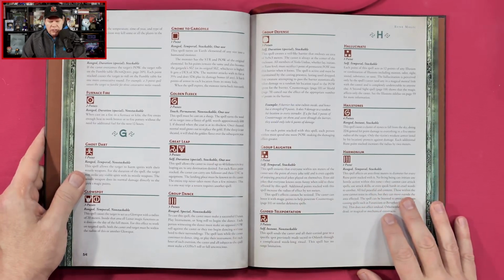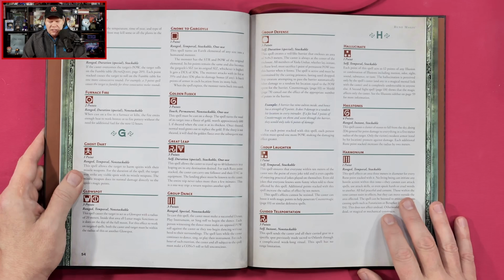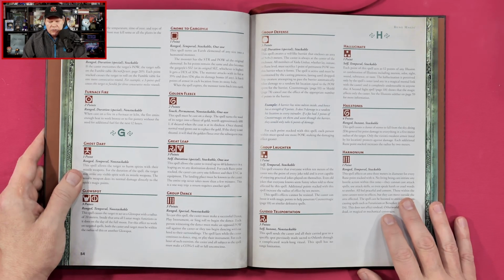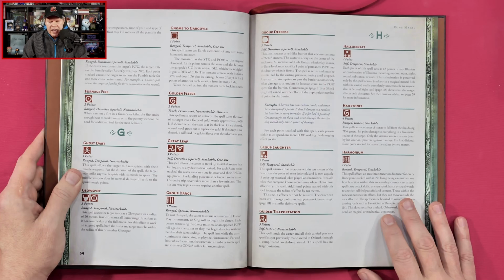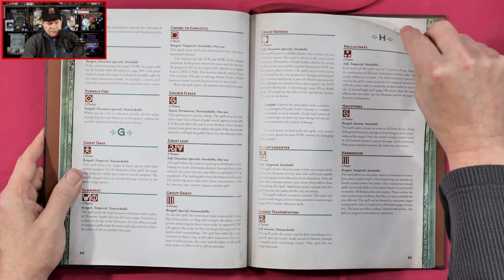Hallucinate. Each point of this spell acts as 12 points of any illusion or combination of illusions, including motion, odor, sight, sound, substance, or taste. The hallucination is perceived only by the spell's caster and any in a magical mental link with the caster, and is completely undetectable to anyone else. A second sight spell shows that the magic affects only the caster. See the illusions sidebar on page 59 for more information.